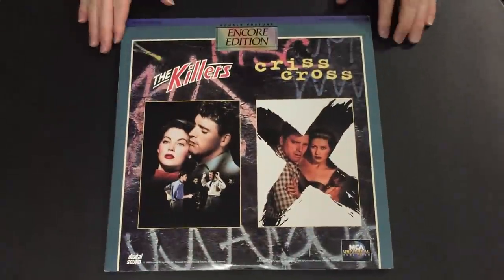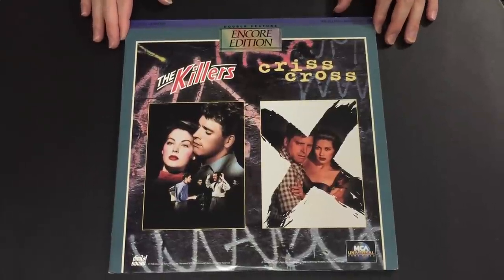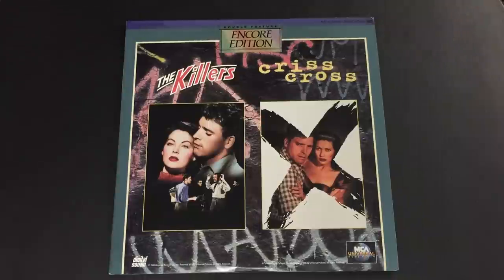Moving on to a nice little double feature set of two noir masterworks. This is the MCA Universal Encore double feature, in the tradition of some of the other Encore double features: The Killers and Crisscross, two classic noirs directed by Robert Siodmak, both starring Burt Lancaster. Just two fantastic noirs. The Killers is one of the great, well-known, classic, definitive noirs.